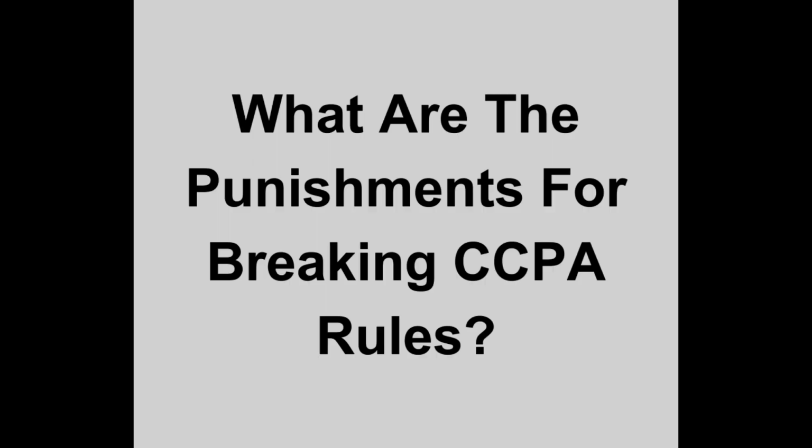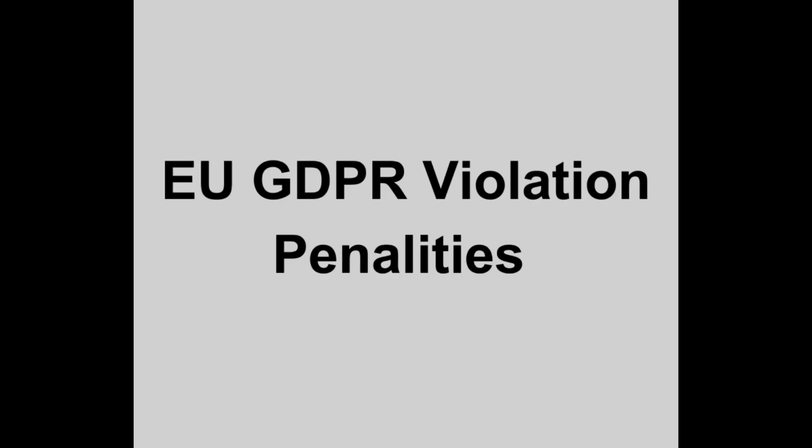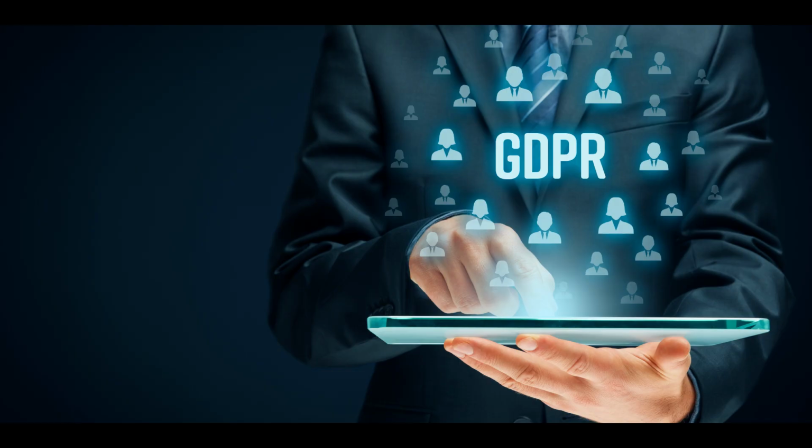What are the punishments for breaking CCPA rules? Effective January 1, 2020, organizations have 45 days to respond to any verified consumer request under the CCPA. EU GDPR violation penalties. GDPR has a tiered approach to fines with the EU law on data protection and privacy.